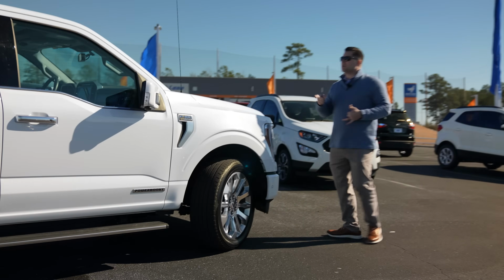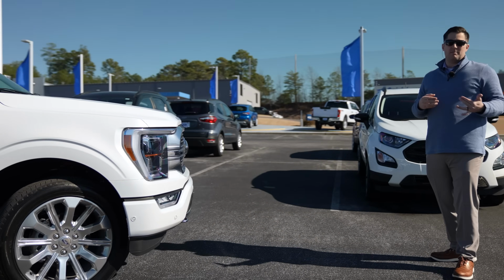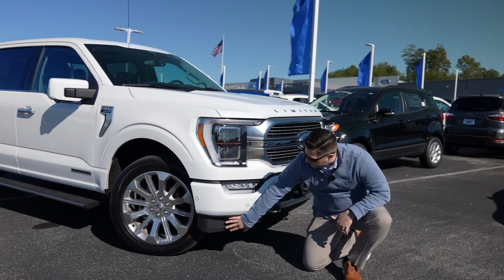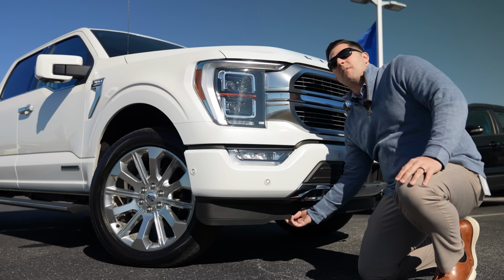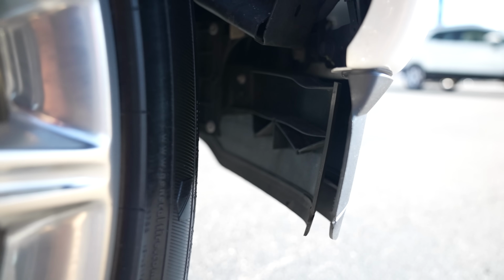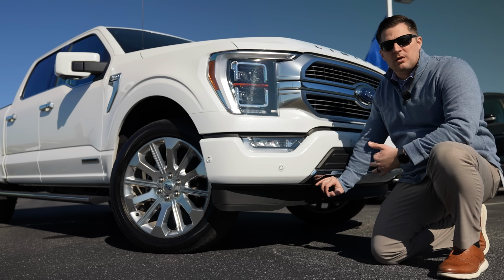As I was talking just then, I remembered something that we didn't mention that I wanted to mention to you, and that is going to be this front air dam. So you'll notice that this front air dam is designed for aerodynamics. Yeah, okay, big whoop. But did you realize that there is a motorized air dam behind it that will drop down even further? Now, I can't demonstrate this for you unless we're actually driving 40 miles an hour.